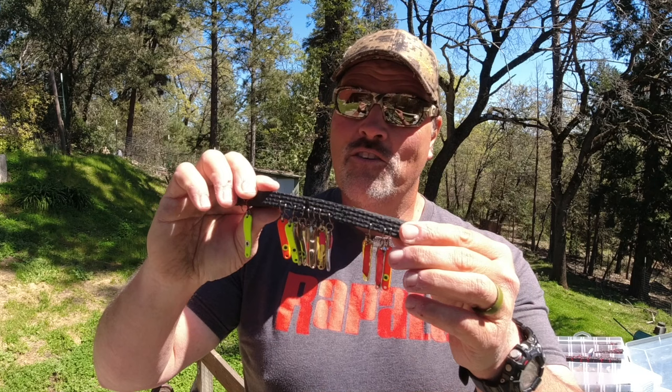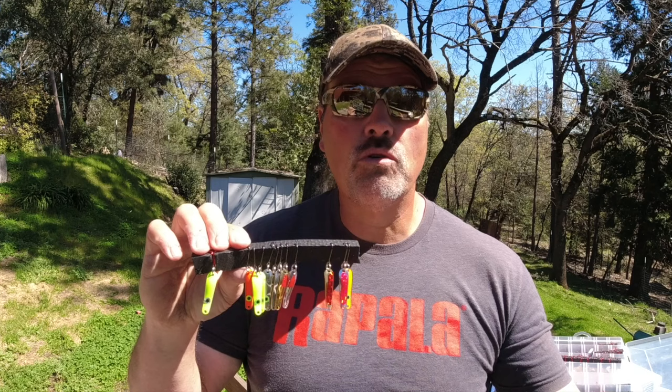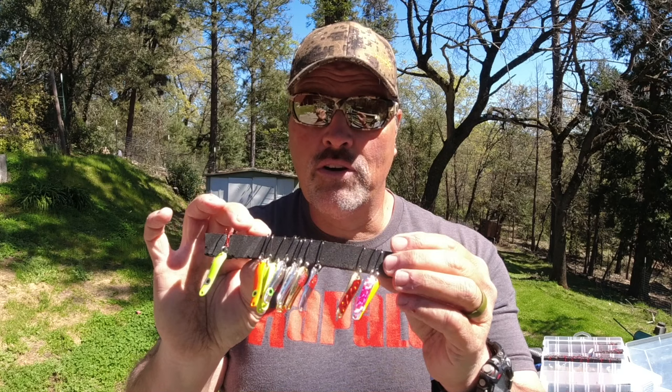If you're not storing your spoons this way, something to think about, guys. This is actually part of a rubber knee pad, but you can use pieces of pool noodle, you know, floaties, stuff like that. Just cut it into strips, put your spoons in there, and when you want a spoon, you're like, okay, I want that one with the red tape gold spoon. They're not all tangled up, they're not all messed up.